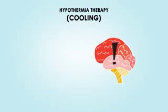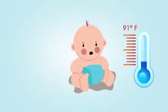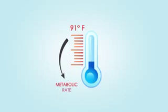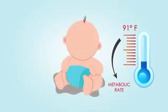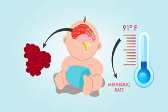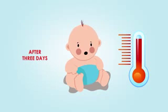As of right now, the only treatment available to reduce the extent of brain damage caused by HIE is known as hypothermia therapy or cooling. During hypothermia therapy, the baby is cooled down below homeostatic temperature, typically around 91 degrees Fahrenheit, using a cooling cap or blanket. The cooling decreases the baby's metabolic rate, which in turn stops the spread of brain damage and gives cells an opportunity to recover. Treatment typically lasts 3 days, and the baby is slowly warmed up after.